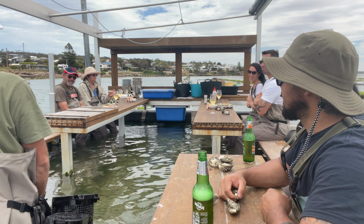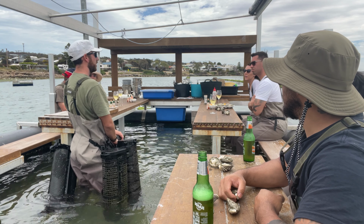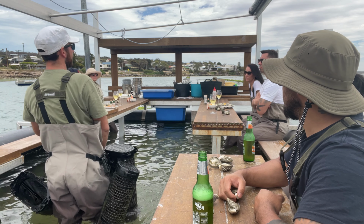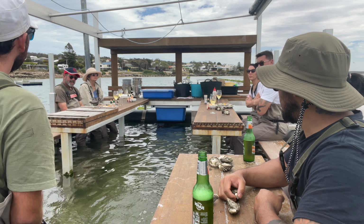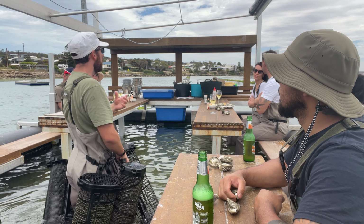So anybody that's geographically inclined though will know that we're not in the Pacific Ocean, are we? We're in the Southern Ocean. Southern Ocean, 100% correct. So these Pacific oysters, not native to Australia, they actually come from Nihon, Japan, and are trialled in our waterways.